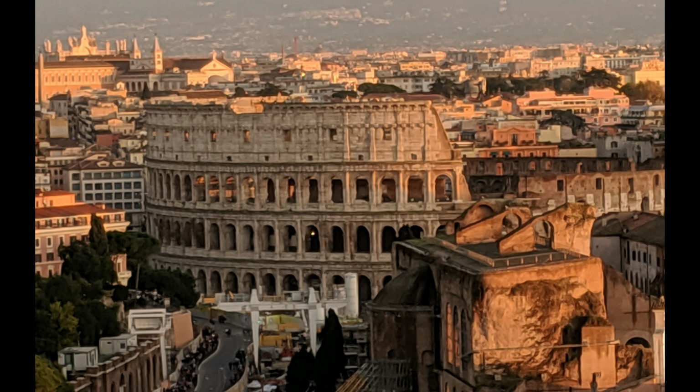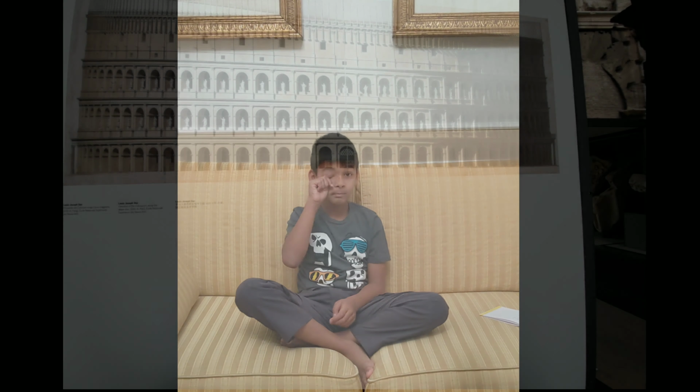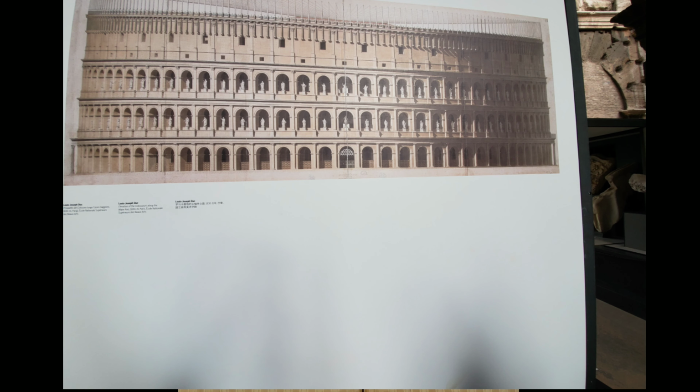The structure is also three layered, and it has broken down big time. The Colosseum is a circle, but half of the circle is actually higher than the other half, so that's how it's broken down. And the Colosseum structure is really nice.